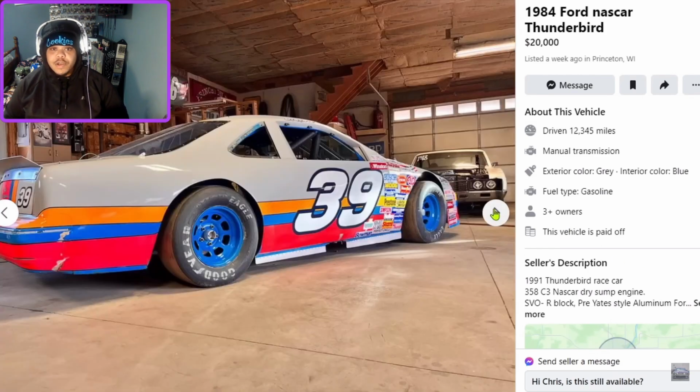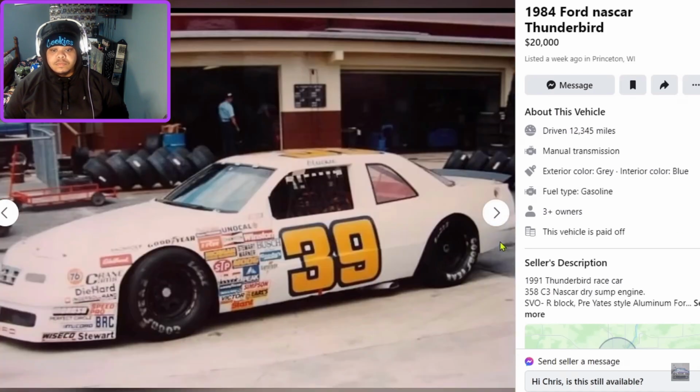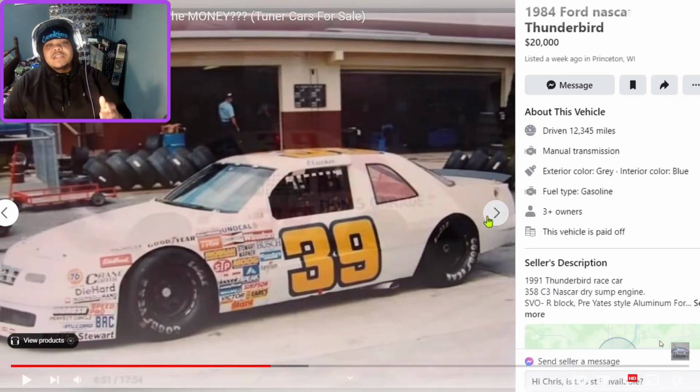Holy moly. You hear me? This thing is badass. I like it. I even like the color scheme, too. This is before Nardo Gray was a trend. They got Nardo Gray, orange, blue, red. Look at this. That's a good looking car. And I know it's got a lot of history behind it. All the photos are just basically saying it all. But for 20,000, that seems fairly cheap.